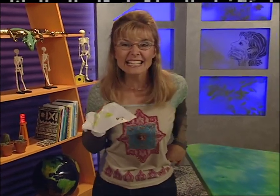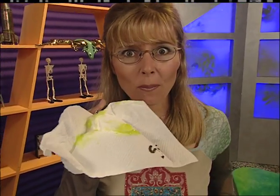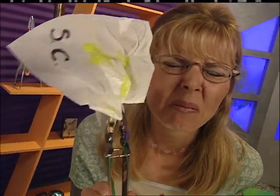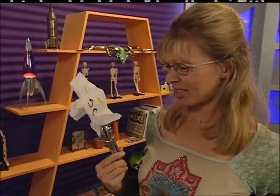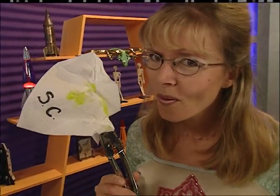Look at this. It is disgusting. It's a handkerchief. It was left on my floor and it is covered in bogies. Blah! There's a whole nose full here. It's disgusting. But it does make you wonder, why do you get bogies up your nose?